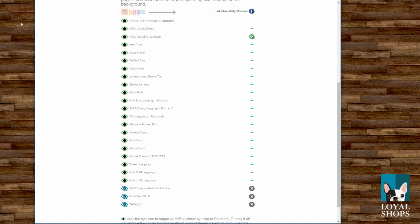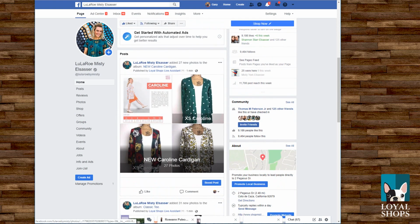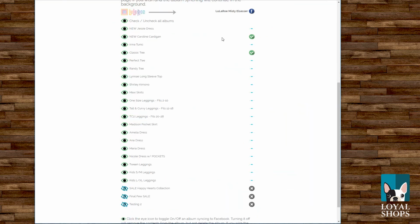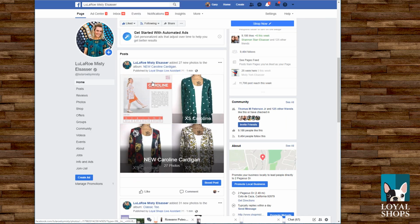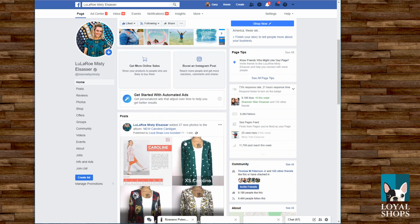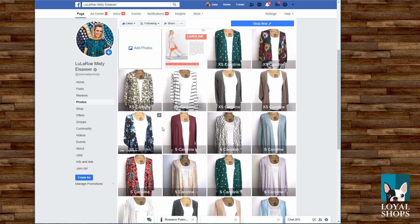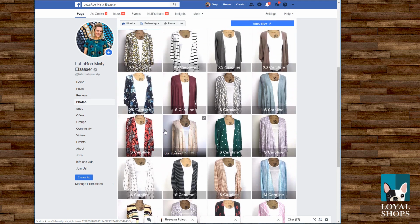So you can see here this cardigan album has actually been copied now. So we now have that over on our Facebook. As we see here, this Caroline's been copied. Also, the Classic T has now been copied. And what we can see here is that this album is now here. You can actually see it on the wall. And here's that Classic T that's now been placed on the wall just 1 minute ago. So I can just jump in here and look directly at this album. And here we go. So there are all of these Carolines.